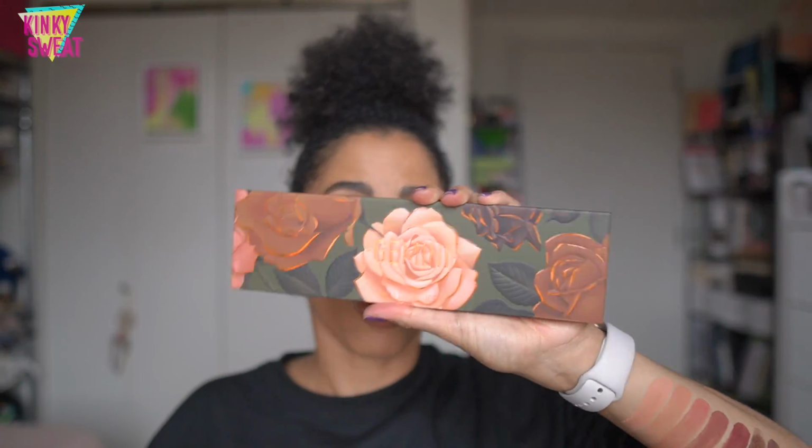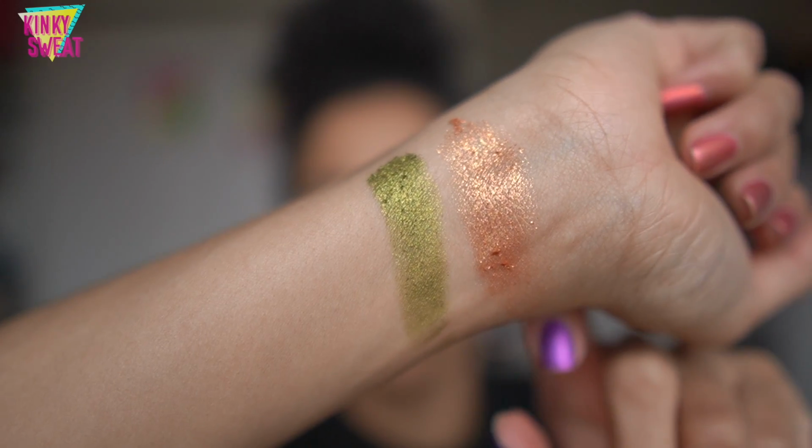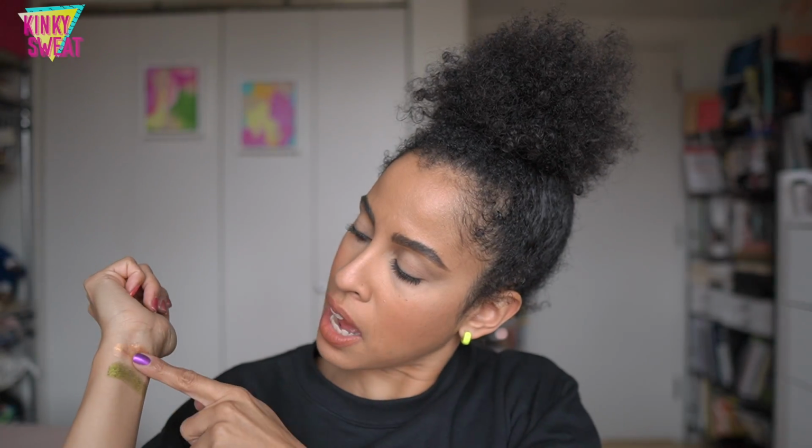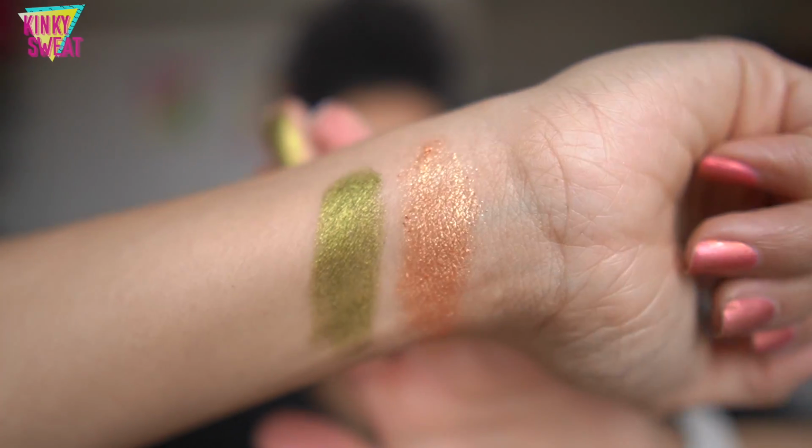They feel lovely. I can't wait to actually dive in, but I briefly wanted to check with Gemini 1 and see how these two shades feel. This is Gemini and Goals. Gemini and Goals. Not bad. Gemini has a little bit more chunk, but I feel this did not perform the same in the first palette.